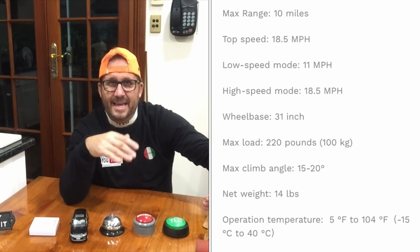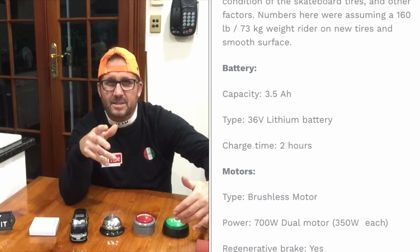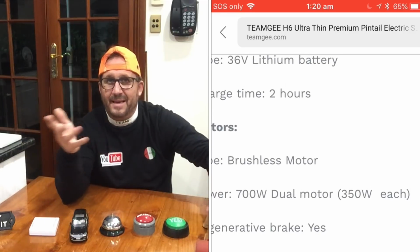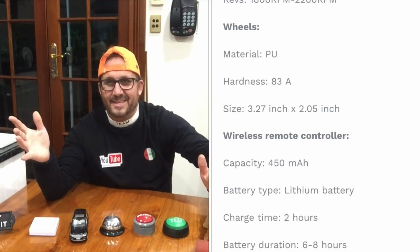There's a market and an edge for this in the beach culture, west coast of America, east coast of Australia, California, the beaches. It's just a surfy looking board, and it looks like a normal skateboard. If they ever outlaw electric skateboards, you'll never know this is an electric skateboard. It's going to be virtually impossible to tell.